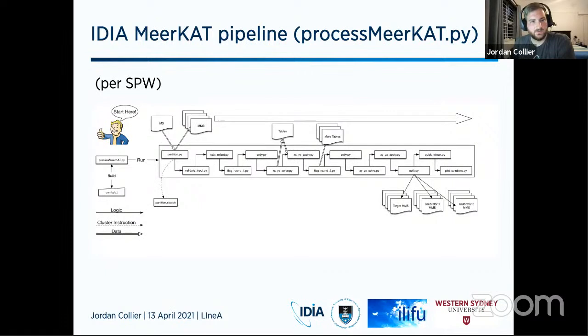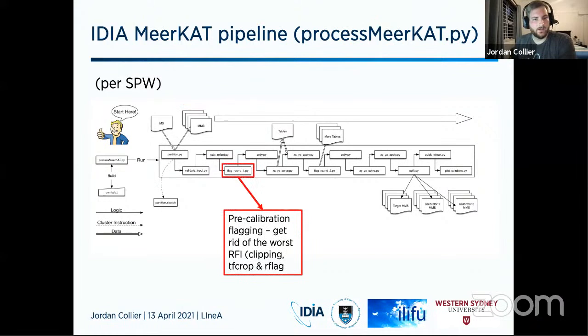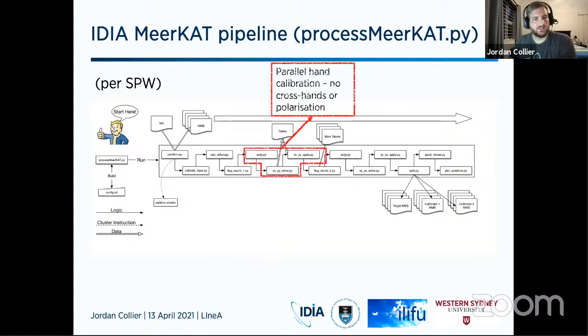So this is basically for a single spectral window, as we call them, which is a frequency chunk. We first convert the raw format into one of these multi-measurement sets. We then calculate antenna statistics, so we can use that to flag certain antennas perhaps, or select a reference antenna. And then we do a pre-calibration set of flagging. So this is to get rid of the worst interference that's interfering with the real signal. And that enables us to then do a parallel hand calibration.